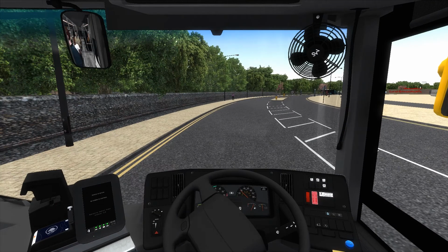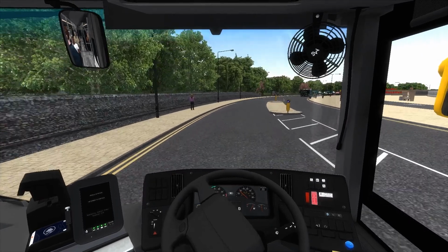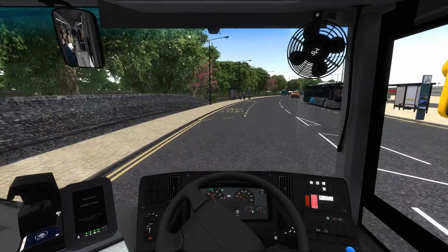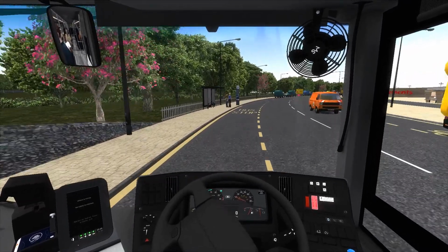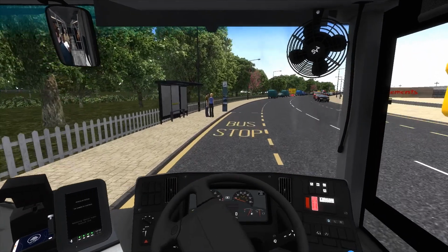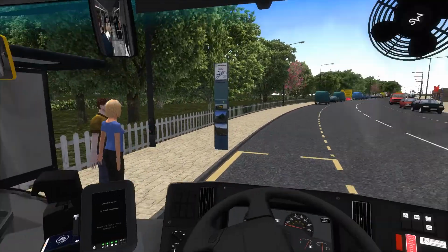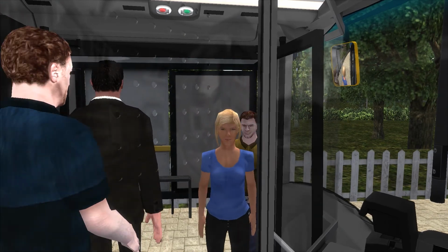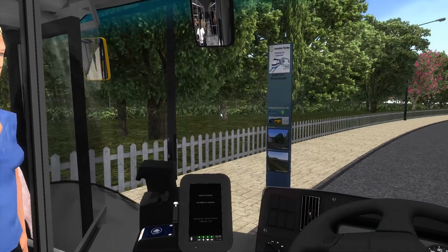I am going to, I think I might do the return in the open top Gemini. I don't know when we're going to do the return. I'll leave the return till later on because the return does go a different way, to be fair. I'll do that in the open top Gemini, I think.